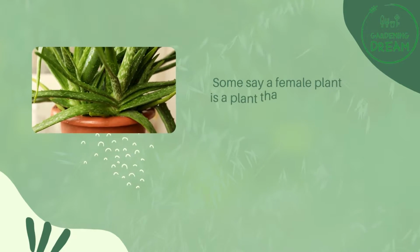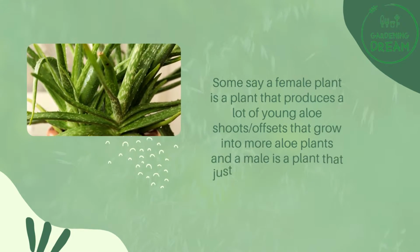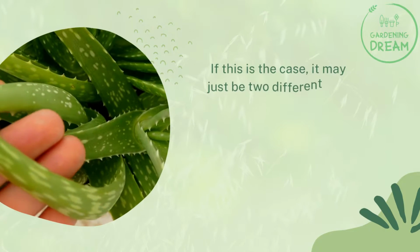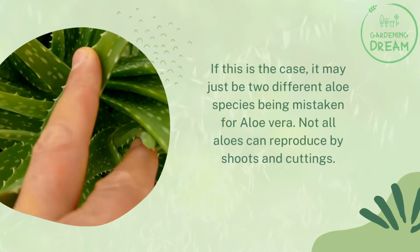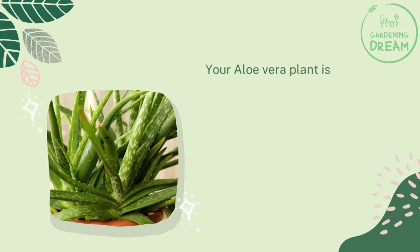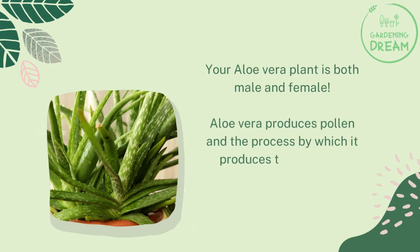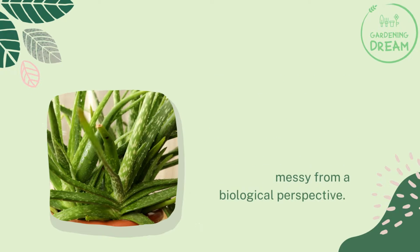Is there a male and a female aloe vera plant? Some say a female plant is a plant that produces a lot of young aloe shoots, or offsets, that grow into more aloe plants, and a male is a plant that just grows and does not produce new shoots. If this is the case, it may just be two different aloe species being mistaken for aloe vera. Not all aloes can reproduce by shoots and cuttings. How can I tell if my aloe plant is female? Your aloe vera plant is both male and female. Aloe vera produces pollen, and the process by which it produces this pollen is somewhat messy from a biological perspective.